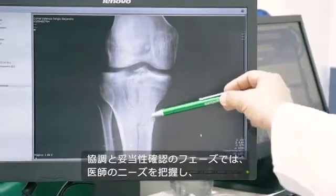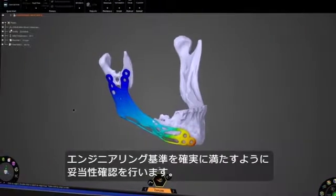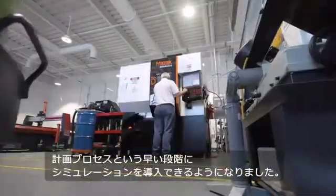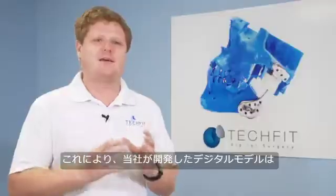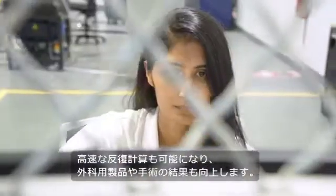The co-creation and validation phase starts with the physician. We'll take their needs and turn them into a design, and then validate them to make sure they're up to engineering standards. When we were introduced to Ansys Discovery, we were able to introduce simulation upfront into our planning process. This means our digital models will behave anatomically and mechanically like the patient will, allowing us to do very rapid iteration and improve the surgical product and the surgical outcome.